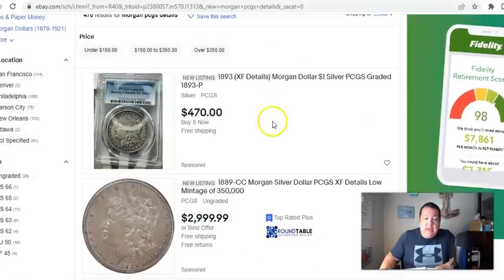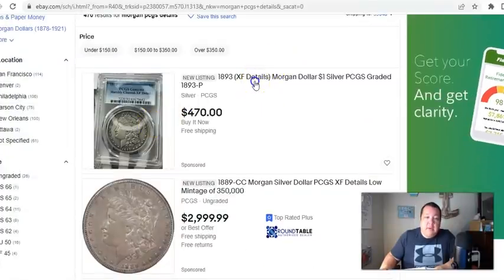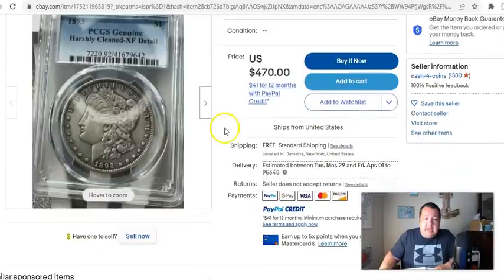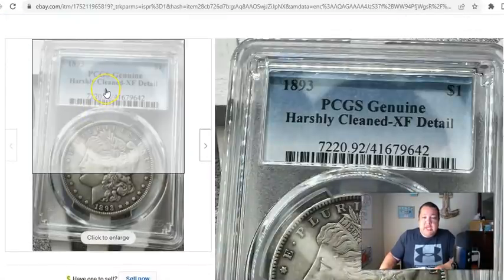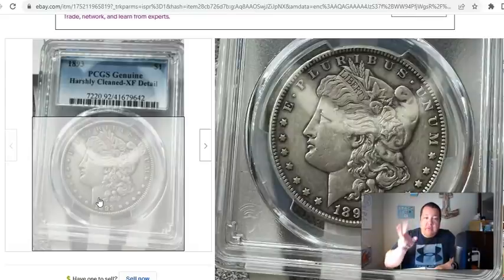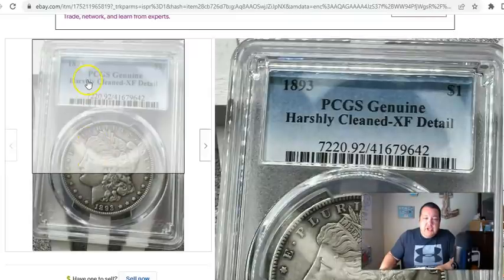All right, so this 1893 that you see here is what I consider to be that minor level of damage, and this one is harshly cleaned. Now there's cleaned and harshly cleaned. Those are two different details designators that PCGS uses specifically for the level of cleaning of the coin. Harshly cleaned, of course, is the more major end of the spectrum when it comes to cleaned coins.